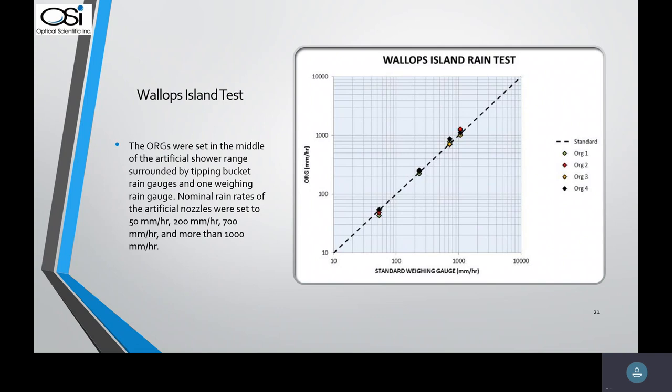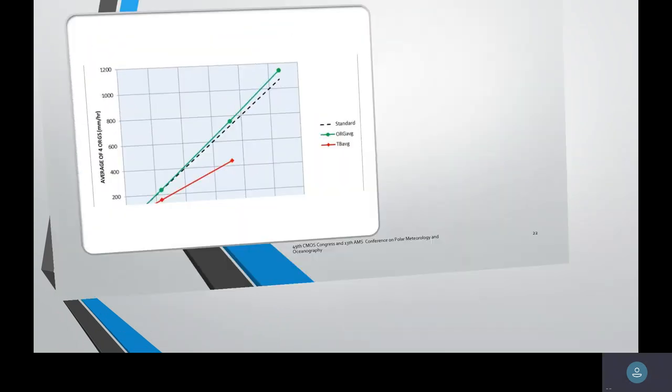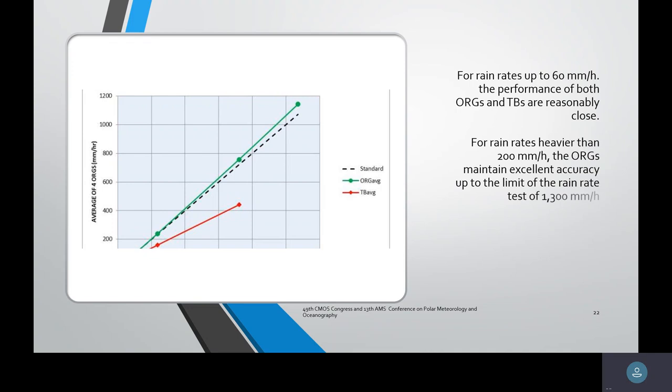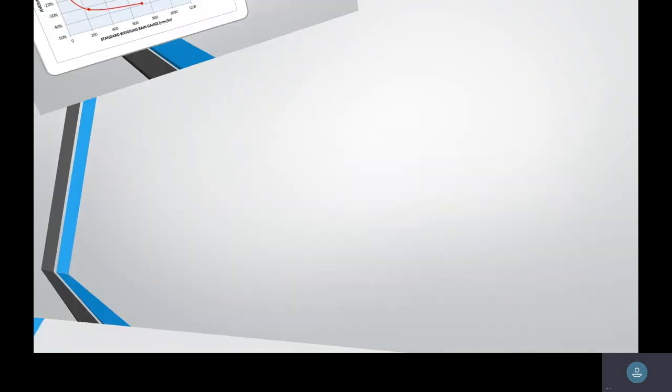And you look at the ORGs, all four of them are pretty much straight across the line at Wallops Island. When you look at the tipping bucket rain gauges, what you had was the rain up to like 60 millimeters per hour. The tipping buckets were reasonably accurate, but as it gets up to like 200, the tipping bucket gets worse and worse. If you use a tipping bucket, you're not going to get the response that you need for something like that.